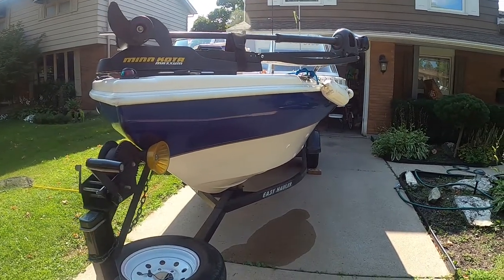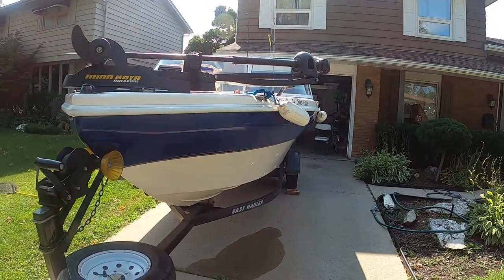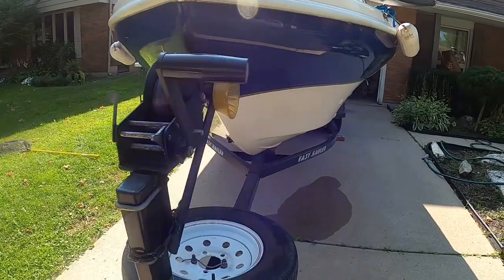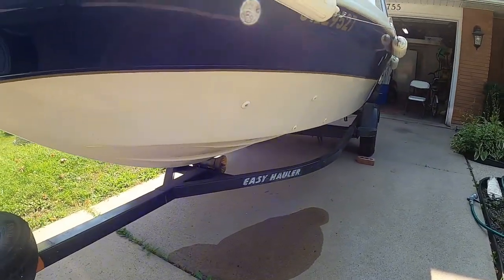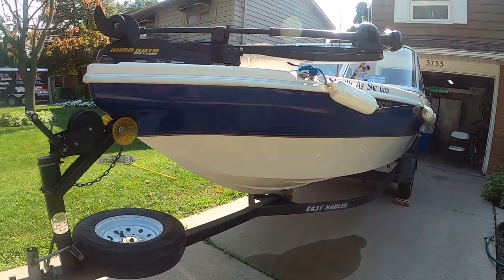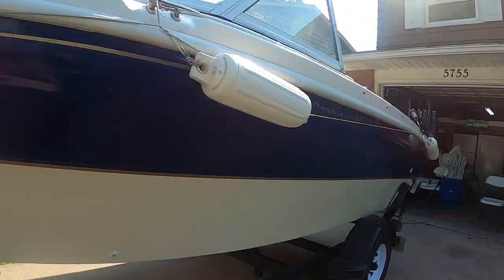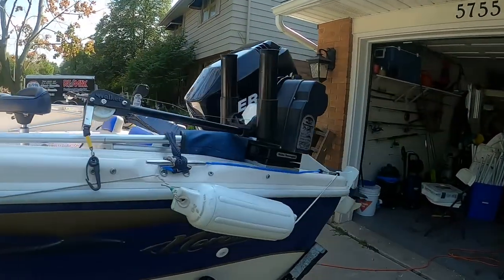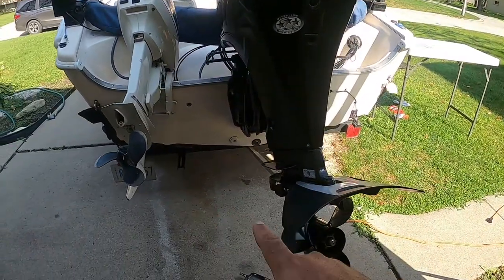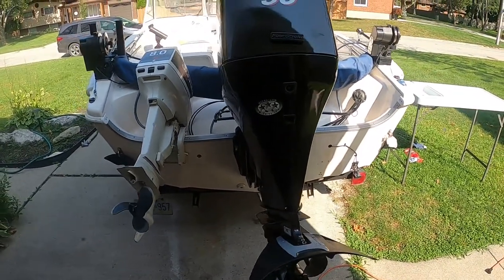So guys, the number one most important thing for being safe in the Great Lakes is having a deep V hull. You see this, the hull is the bottom of the boat, and you can see on this boat it's a pretty sharp V pattern, very deep V on this boat. And then if you go to the back and you look at your boat, you want to see a V shape back there. Okay, that's number one most important thing.